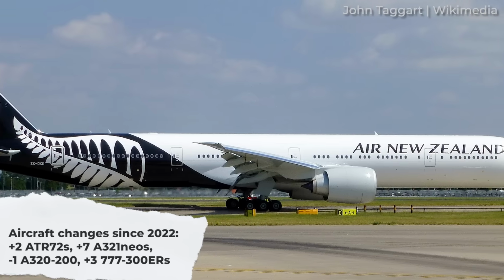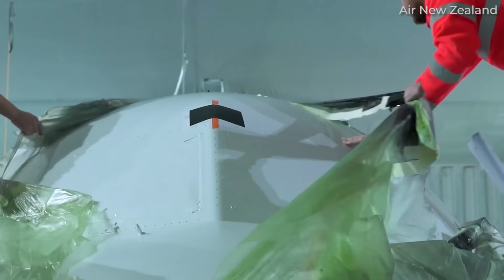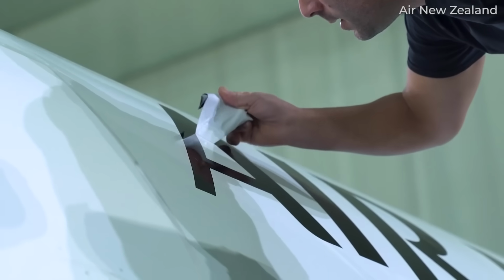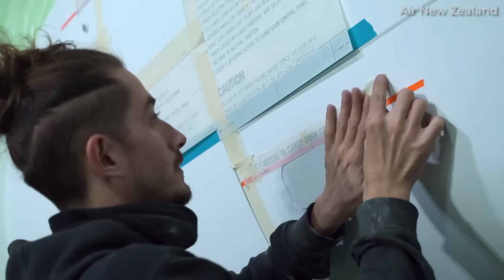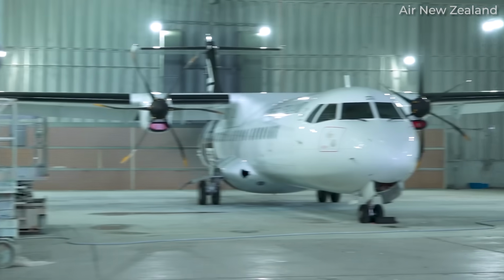So where did these aircraft come from? Well, we can see that the ATR-72s are brand new from the ATR factory in Toulouse. One turboprop was delivered in December 2024, while the other very recently arrived in September 2025. Both aircraft took the same multi-hop journey from France to New Zealand.